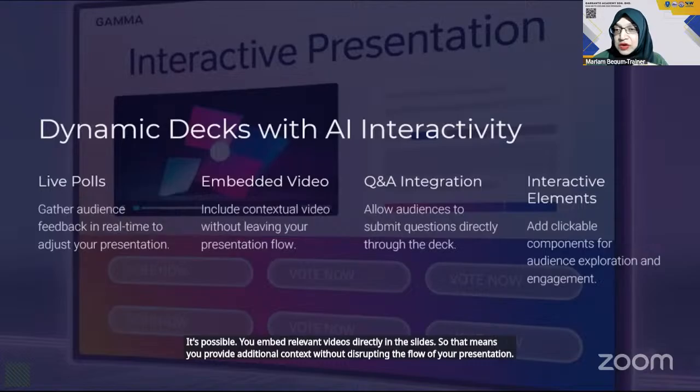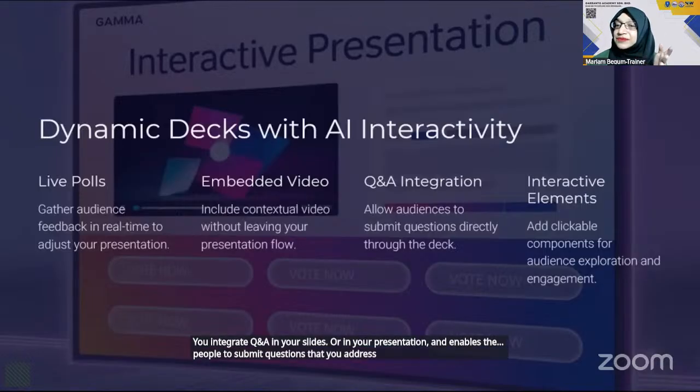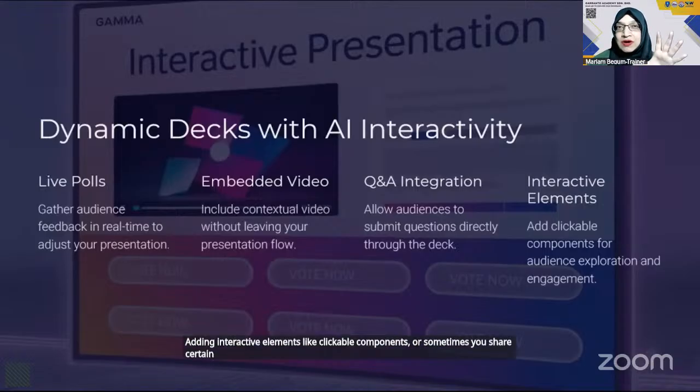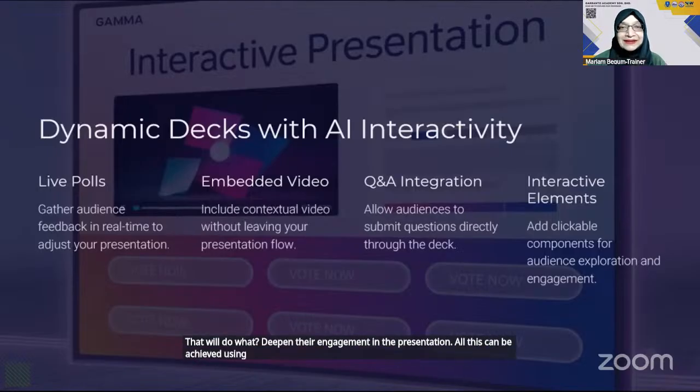You integrate Q&A in your slides or in your presentation and enable the people to submit questions that you address during or after the presentation. Adding interactive elements like clickable components, or sometimes you share certain things to your audience and let them do the clicking. That will do what? Deepen their engagement in the presentation. All these can be achieved using AI.